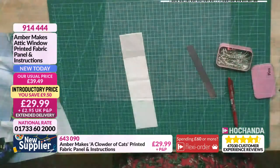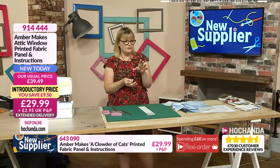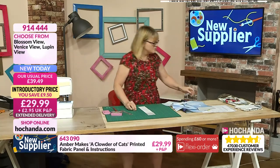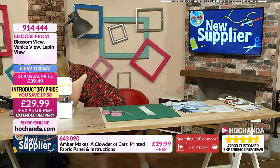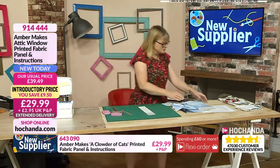But actually, what you need to do is look at the photo on the instructions, on the front cover, there's a full-size photo of the blossom view. And then in the instructions as well, which I will show you somewhere. Oh, where's my instructions gone? Oh, here they are.